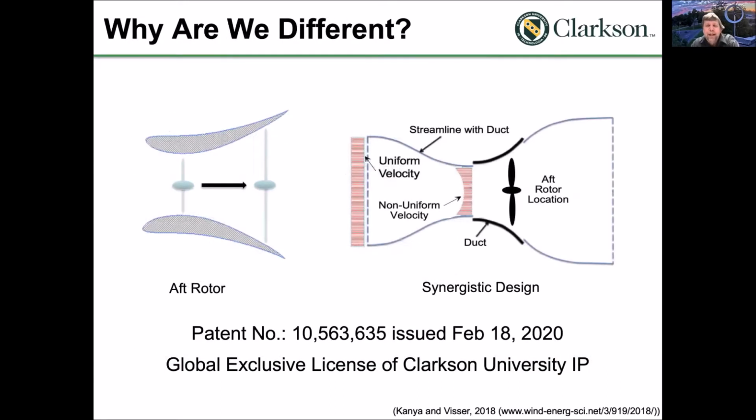Why are we different than all these other ducted turbines? Well, this comes out of some of our research that we've done here at Clarkson. Over the years, we've noted that most people put the rotor at the throat of the duct, because you might say, well, that's where the highest speed is, and power is proportional to the cube of the speed, so that's where I would put it. But once you put the rotor there, it's no longer the location of the highest speed, and so it's actually detrimental. It's not that it doesn't increase the mass flow rate, the duct still does, but you don't extract as much energy as you can. So we found that if we move it aft, we can increase the energy output.